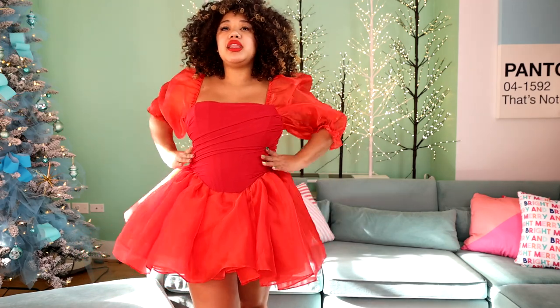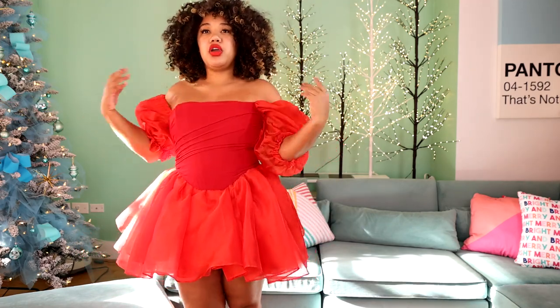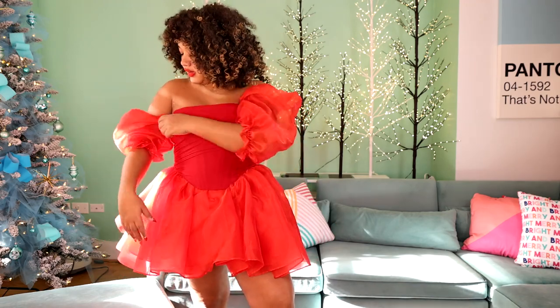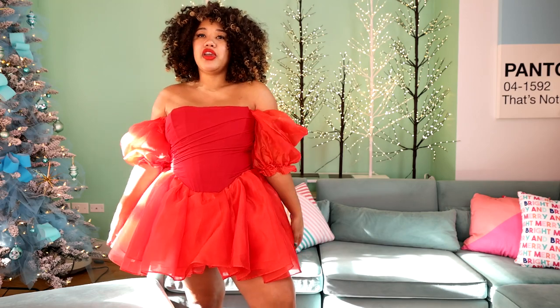It's a very popular dress. You see it all the time, but this just makes it different, makes it a little bit more flattering in my opinion, especially on my body. You can pull then the sleeves down like this, and it's very cute.